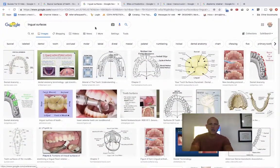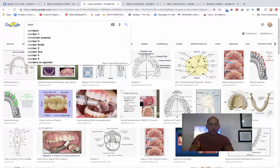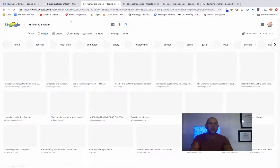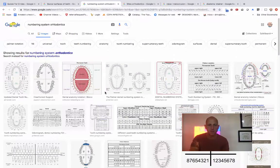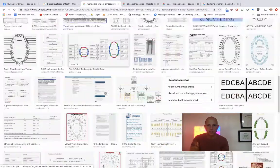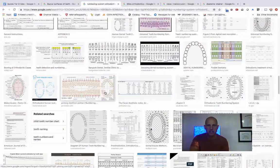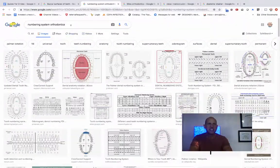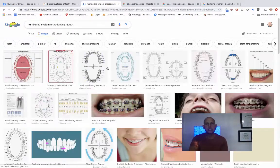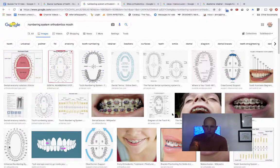Then the next thing is the numbering system for orthodontics. So when you look at the teeth from the front, let's see if I can see. I'm trying to get a better video picture here. Mouth, let's see. Okay, here we go.